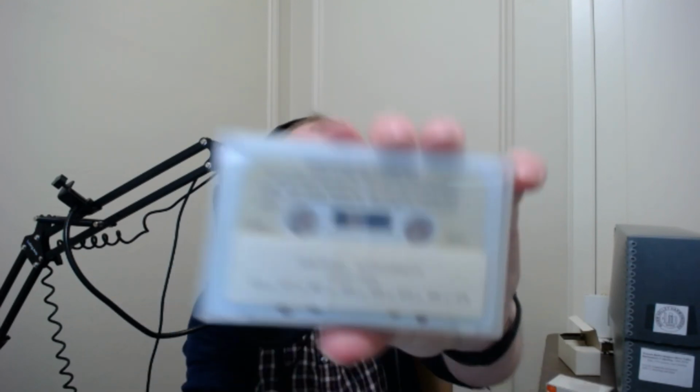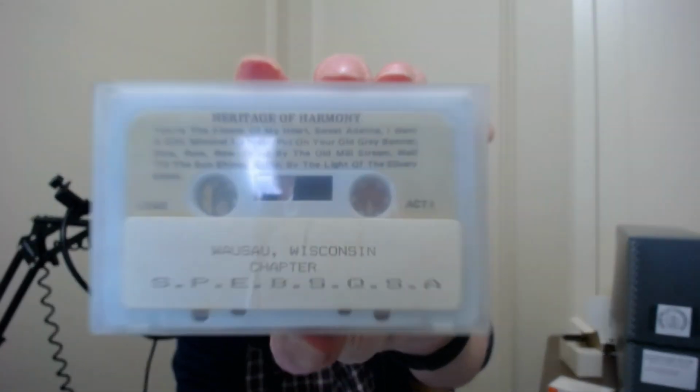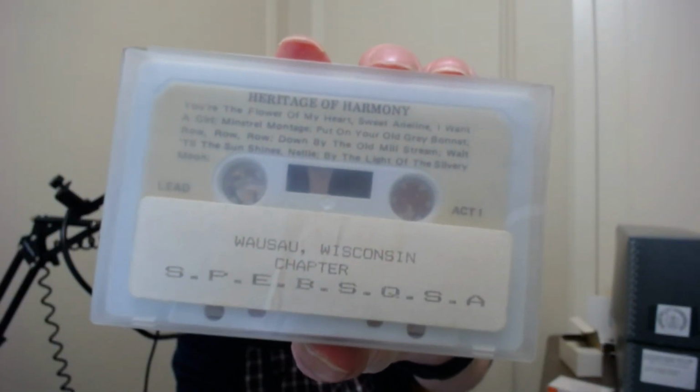But the thing that spoke to me, that I went, I want to do something with that, is actually these right here. So there should be a fourth one. I didn't realize when I was going through this originally that, hey, they're the same concert. Well, here, let's see if it'll focus. There we go.